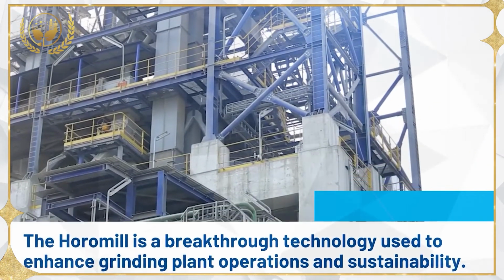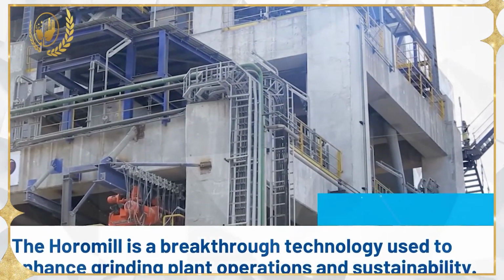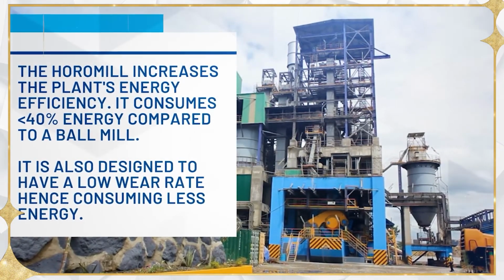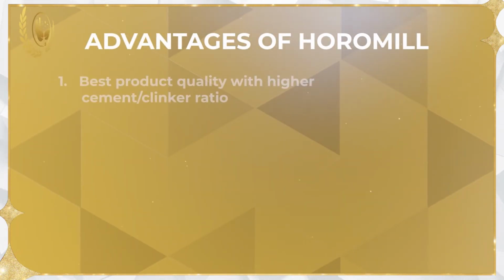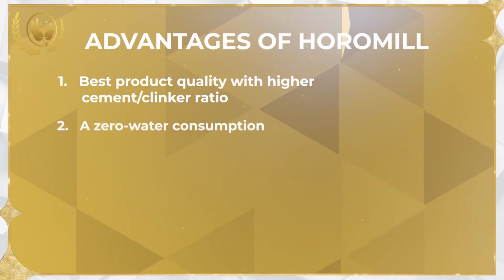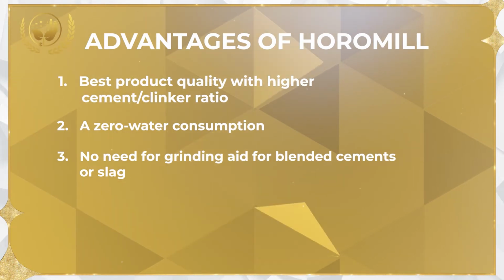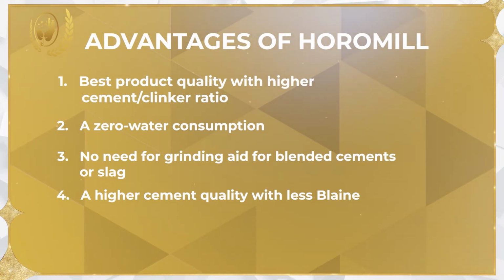Horomil is an advanced technology in bed comminution that enables producers to face the challenges of the industry, energy cost, and sustainability while achieving utmost flexibility and full automation. The advantages of this technology are, number 1, best product quality with higher cement clinker ratio. Number 2, zero water consumption. Number 3, no need for grinding aids for blended cements or slag. Number 4, a higher cement quality with a lower Blaine.